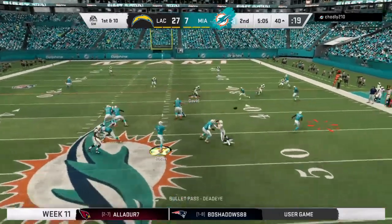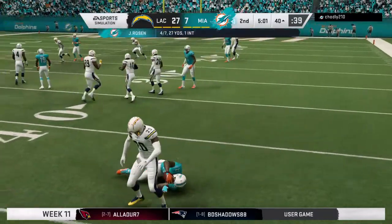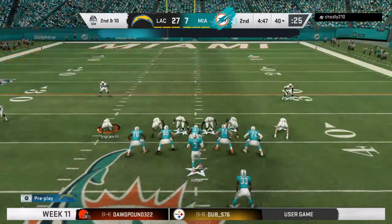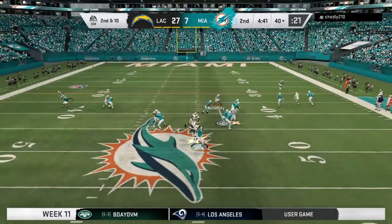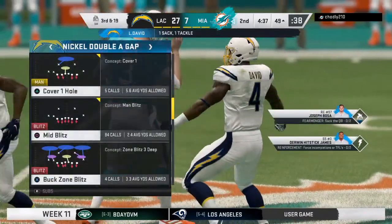From the gun, it's Rosen. And he'll find Henderson there. It's complete. I call it no gain there on the first down play. Well, that was a simple throw and catch, but even with that completion, 0 yards gained, so they're behind schedule on down and distance. I think they were hoping to get it to him. He could make a man or two miss, but Chargers able to get the pressure and bring him down.